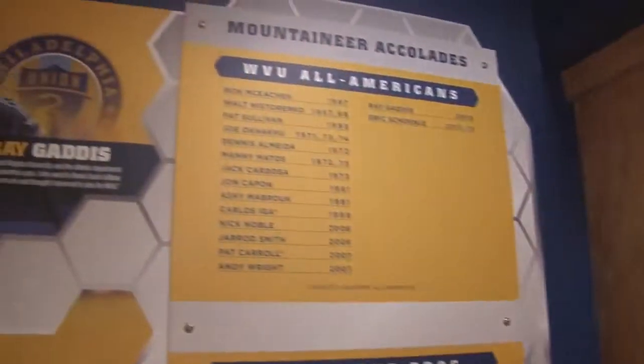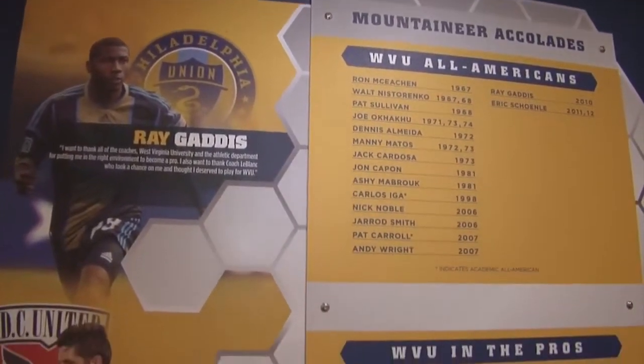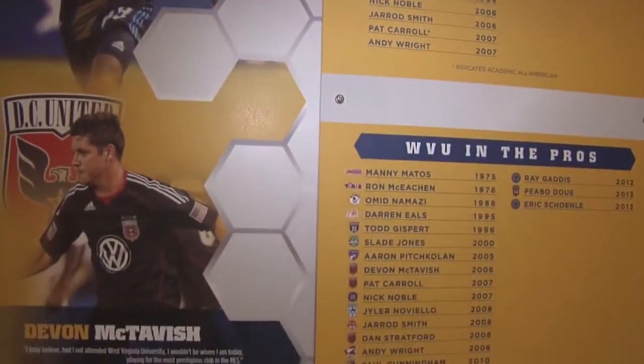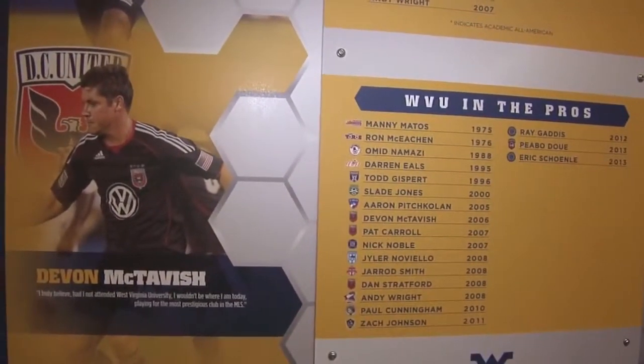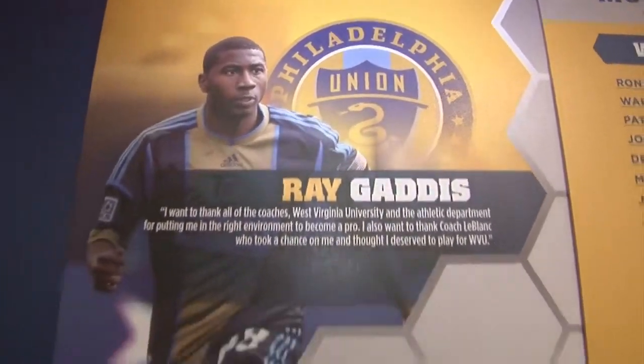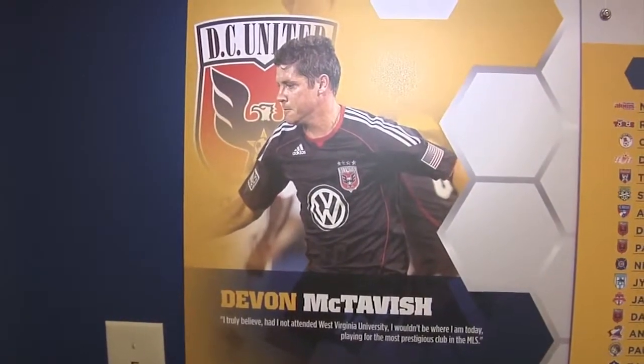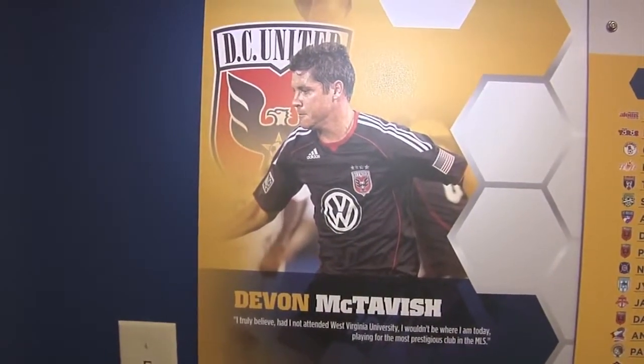All right, welcome to the newly renovated men's soccer locker room. Behind us here on this wall, we have a list of all of the WVU All-Americans and all the guys that have moved on to the next level to become pros. Featured on the main panel there are guys like Ray Gaddis, who's a starter for the Philadelphia Union, and guys like Devin McTavish, who spent many years representing DC United, was a major player and a former captain for them.